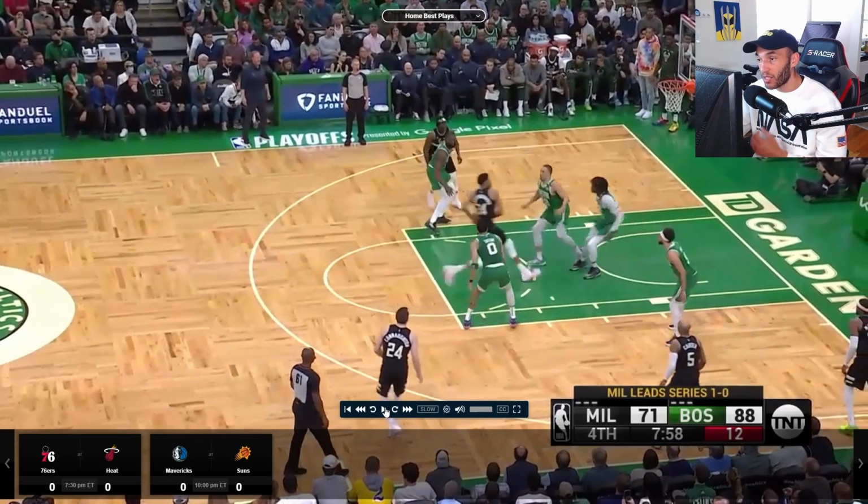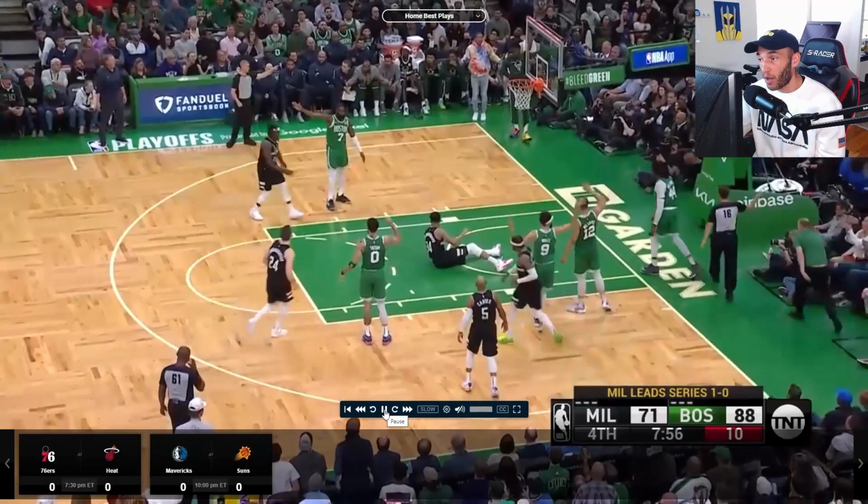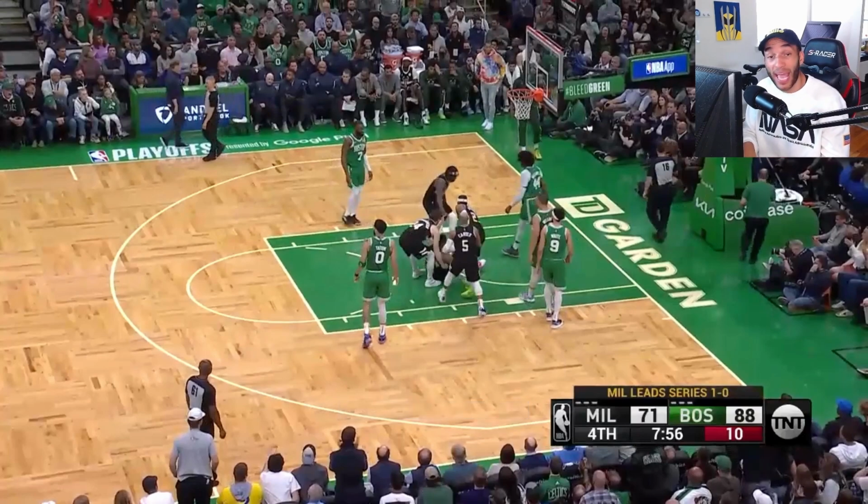And when Giannis gets the ball, take a look at Robert Williams sliding over in help, and look at the contest on this. He goes straight up. He doesn't foul, protects the rim. Robert Williams' impact on both ends of the floor for this team cannot be understated. I think him coming back and looking like himself again is huge for this team.